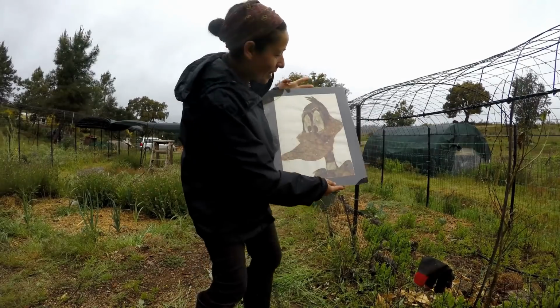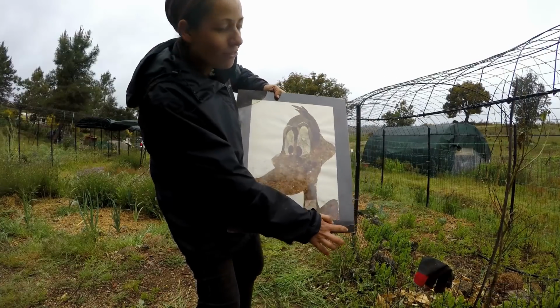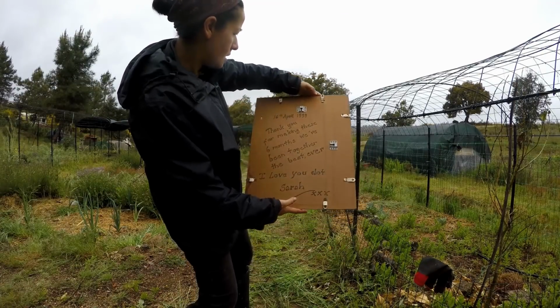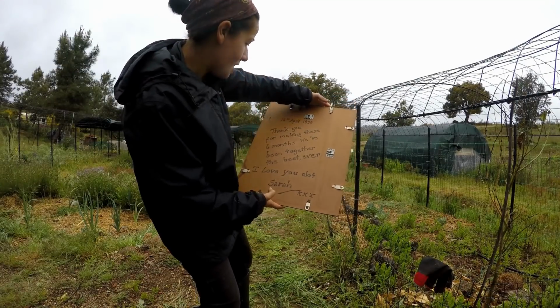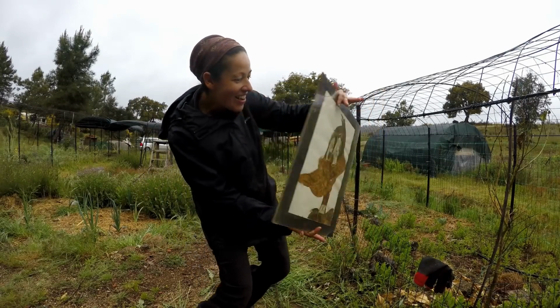So this is what I had made for Luke, Daffy Duck. It's seen better days. We do have to change the glass, but I made this for him in 1999, so quite a long time ago. We were together 6 months. Cute young love. Luke right now is blowing my mind with what he's been doing.